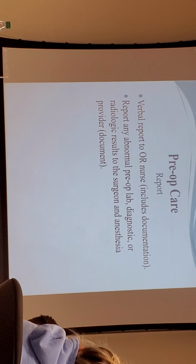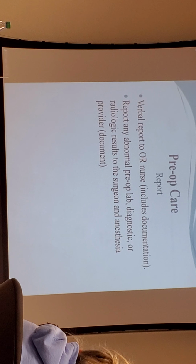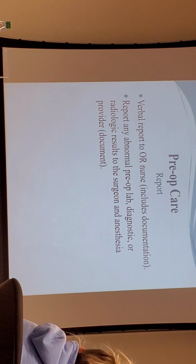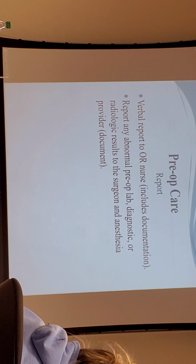And then lastly, before we turn that patient over to the perioperative nurse, we're going to give a verbal report, and we're going to include the documentation that we just talked about, either electronic or paper or both. And if there are any abnormals that need reported, that's when we need to make sure the surgeon and anesthetist know about those abnormals so they can address them before that person goes under anesthesia.